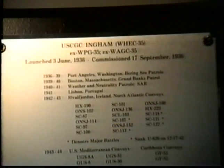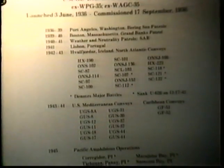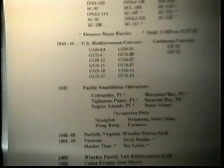Of battle honors such as Ingham carries, from her pre-war assignments to the numerous North Atlantic convoys during the Bloody Winter and the battles she fought, the submarine she sank, the Mediterranean convoys, the Pacific operations and her battle stars in the Pacific, the Vietnam operations and battle stars, and finally, her citations. 2 Presidential Unit Citations, Philippine Republic Presidential Citation, Republic of Vietnam Meritorious Unit Citation, Republic of Vietnam Meritorious Cross, and Coast Guard Meritorious Unit Commendation.